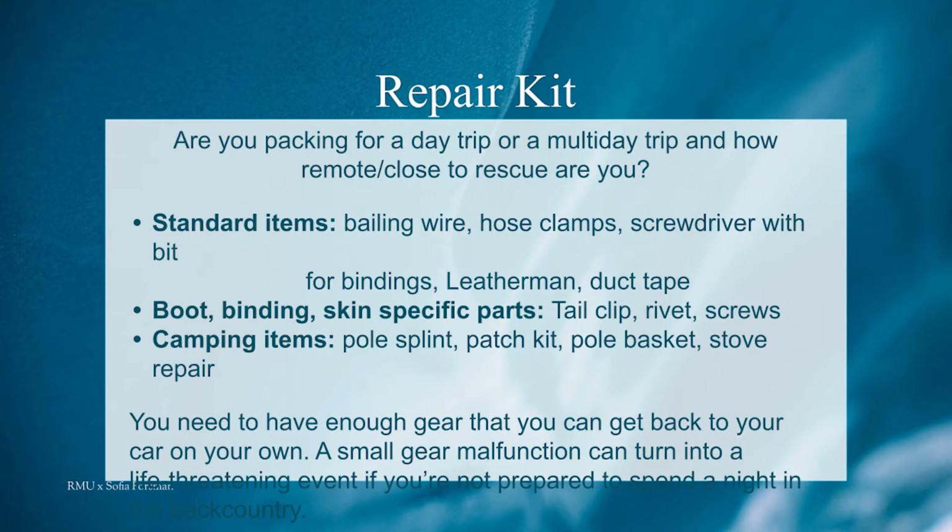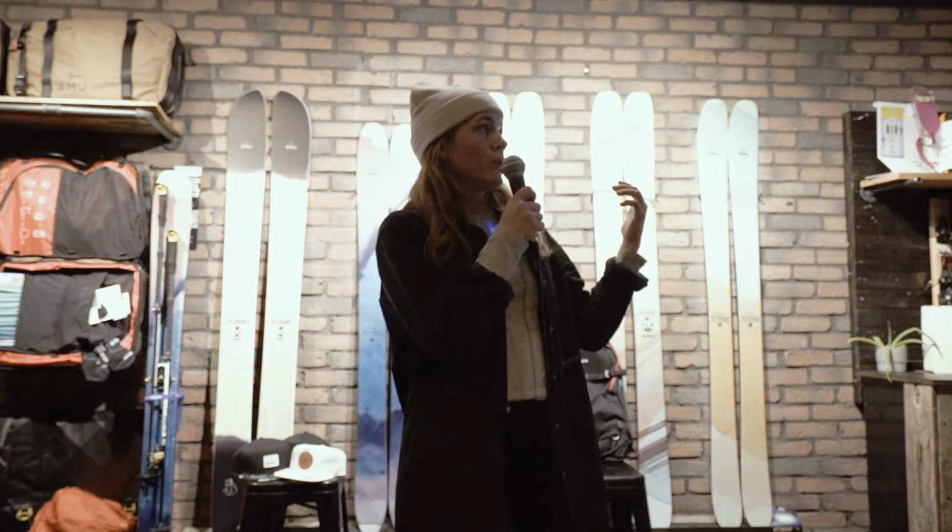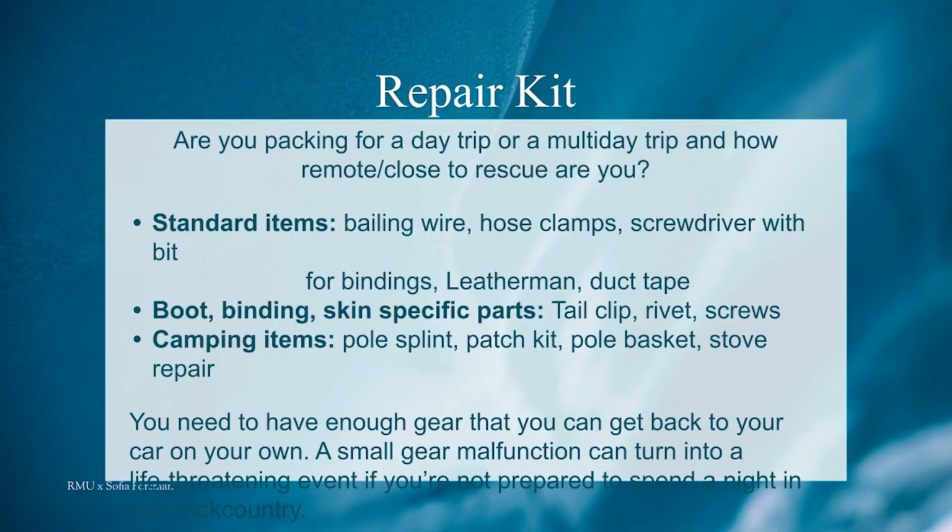You need to understand what you're packing for, right? Are you packing for a day trip off the resort here? Are you packing for a day trip in a Duffy where it's way more remote? Are you packing for a multi-day trip? And how close or remote are you in terms of rescue, right? Those are quite different mindsets and approaches. So instead of seeing it as, this is the things that always go into my backpack, you need to actually critically think about what you're doing.